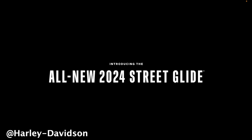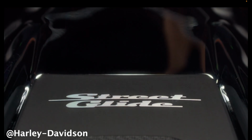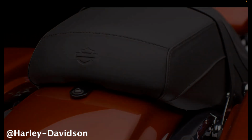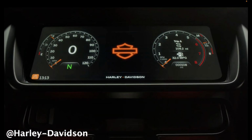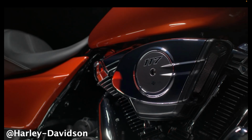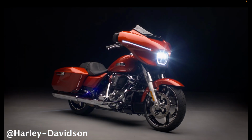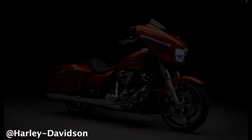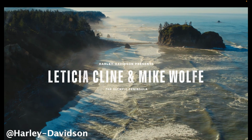Yep, knew this was coming. The new Street Glide. It's gonna have the CVO fairing on it. Be interesting to see what motor's in it though. Oh, it's got the updated dash. Ooh, almost saw the motor there. It didn't look like the CVO 120. Yeah, 117. That's interesting. Yeah, it's probably the same 117 that's been out, with just a little bit different air cleaner on there. I don't know if it's gonna have the VVT like the CVOs do.